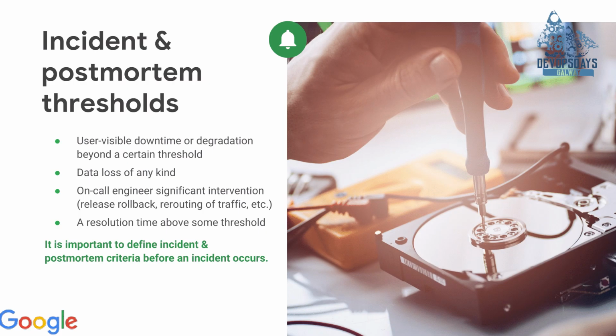All right, so let's talk a little bit more about incident and postmortem thresholds. One of the issues that often comes up is people don't pull in help when they need it. They don't ask for help, or they think, I got this, I'm going to be the hero, I'm going to solve this issue. But one of the things you can do to guard against this is to define incident thresholds. At what point do you declare an incident and therefore make additional resources available, to bring in other responders to help with the problem? Some thresholds you might consider are: user-visible downtime or degradation beyond some specified threshold, data loss of any kind, the on-call engineer having made any significant intervention, or a resolution time above some threshold.